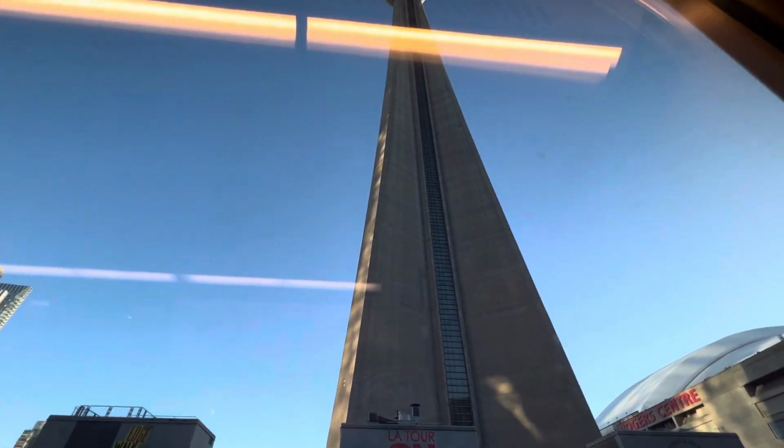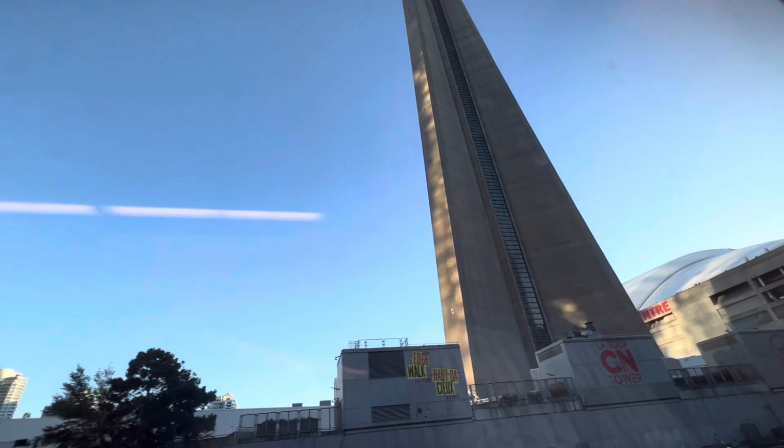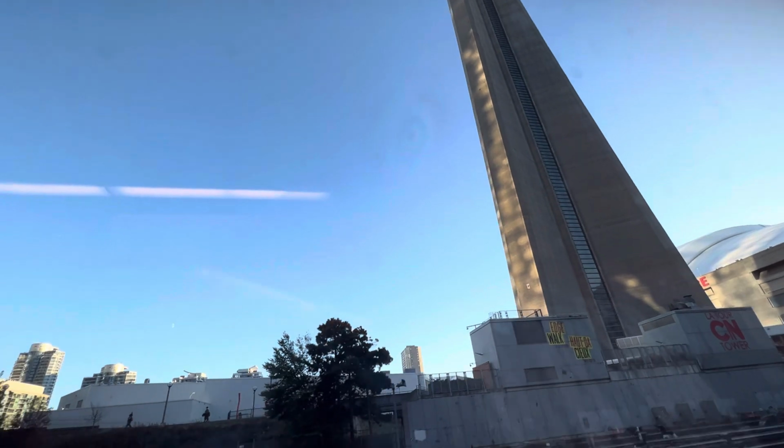And we're looking at the CN Tower. You can't see the top. It's over 1,800 feet in height, and at the top is a 360-degree revolving restaurant. Well, we can't see the top, sorry.